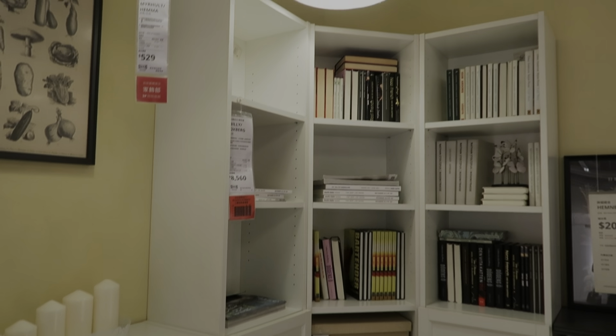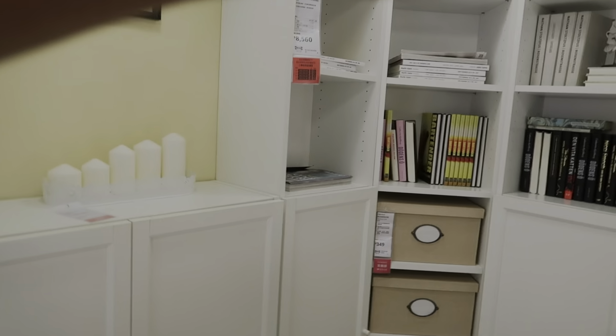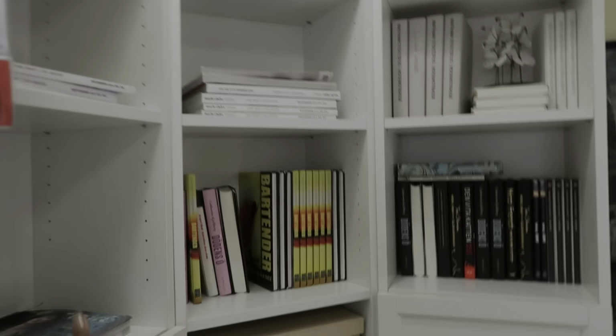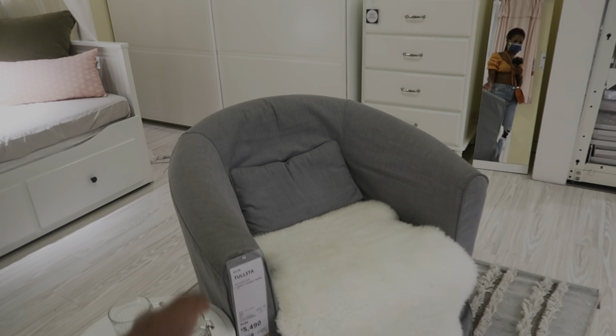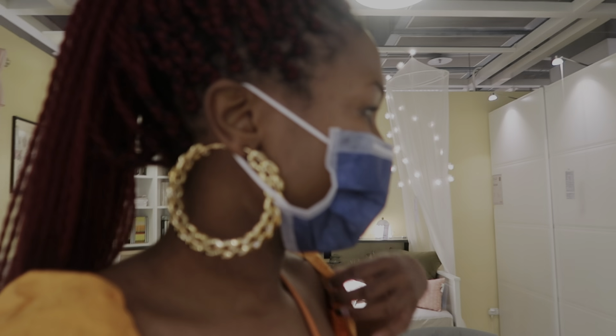This bookshelf is really nice. Maybe in an office, like my own office, I would definitely love to have this, have my books and other stuff. Yeah, I like it. This chair also looks very nice, maybe in a nude color. Yeah, it looks great. Okay, let's keep going.